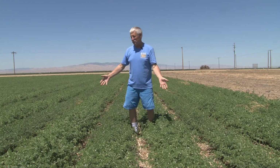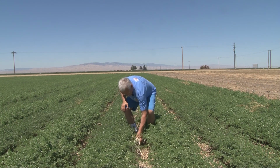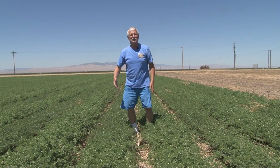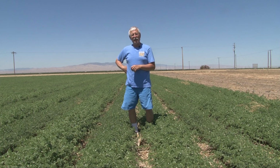These are the garbanzos as of today. This is obviously no-till. You can see the residue right here. This is quite a lot of sorghum residue we had from last year, and that was a big challenge. I think I've mentioned this before. When I put this video together later this afternoon, if I have time, I'll show you the planting and how that went with the planter.